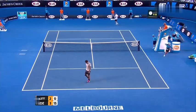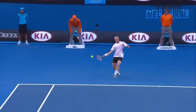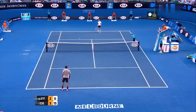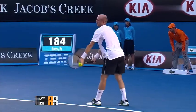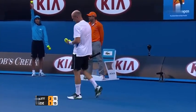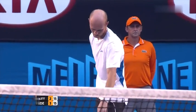That's the type of tennis he's going to have to play to win, Federer. Love 15. You mentioned that Roger's first serve percentage was very acceptable early in the match, 73%. Davydenko exceeding that, up at 78%.